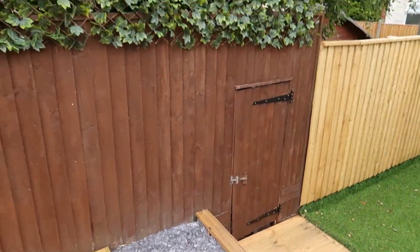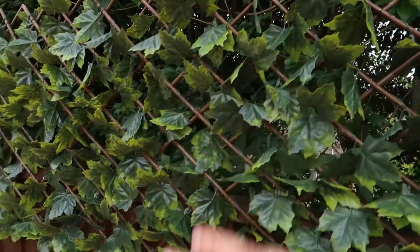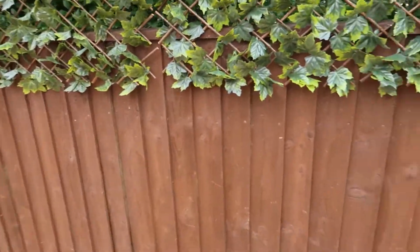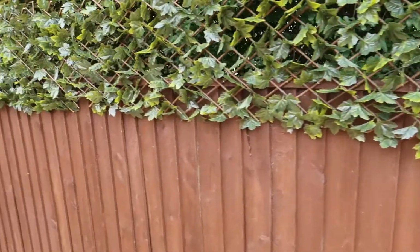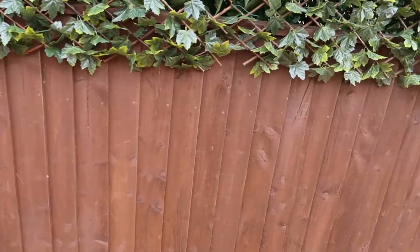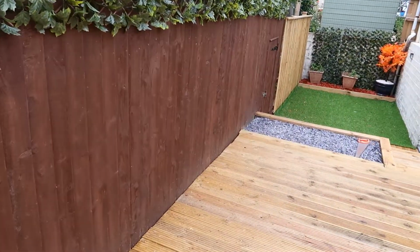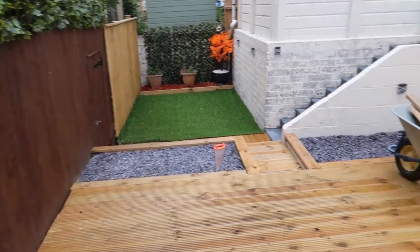I've also put what's called trellis, so you'll get to see this stuff here. Because obviously the decking's raised up, we just wanted to be a bit more private when we come out. So I've put some trellis up all the way along there. There's a massive tree above my garden, which I've trimmed anything that overhangs my side. So that looks a lot better.